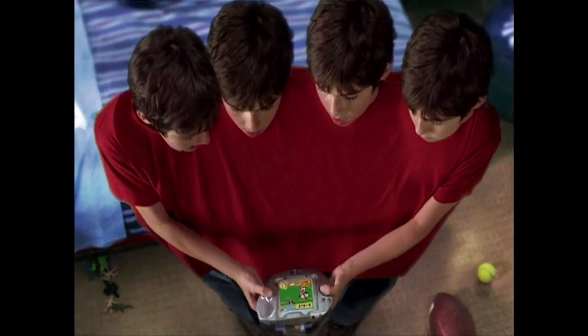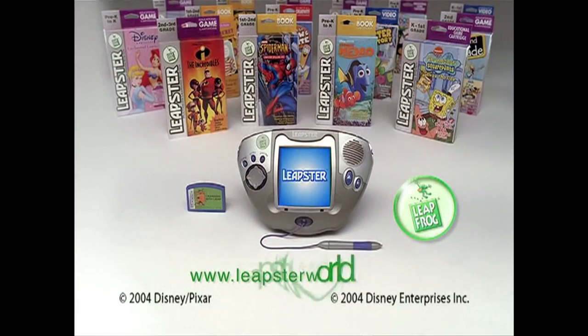Only Leapster lets you have it all! Want it all? You can have it all with the Leapster handheld. It's a game system, video player, digital art studio, and electronic comic book all in one. It's my turn! Dream on. The Leapster multimedia learning system from LeapFrog.